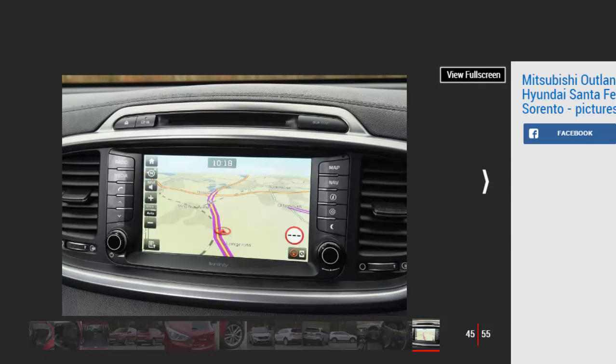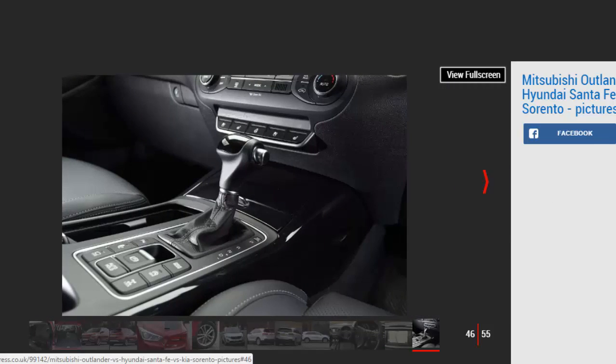At £37,550, the Kia Sorento KX3 automatic is the most expensive choice here, although our pictures show a top-spec KX4 model. We know there are plenty of positives about the car, but are they enough to look past the price tag as it lines up against the new Mitsubishi and its Hyundai cousin?